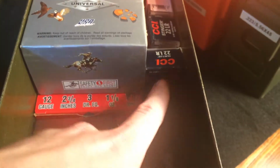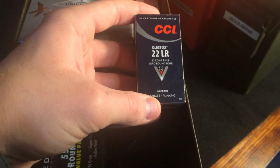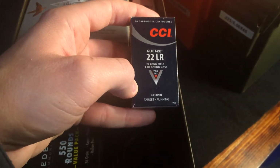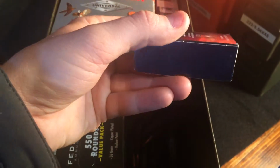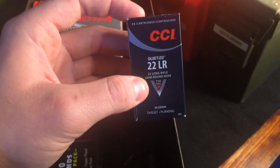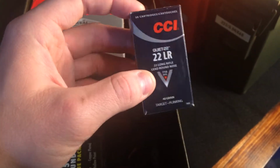And then over here I have a box of CCI Quiet 22, good for varmint hunting or two-legged predator varmint hunting. This is good stuff. It came out about 3 years ago, and if you can find this stuff anymore for what I paid, well, my lady Mary Beth, she didn't price it for me. And then I paid $2 a box for this when it first came out, and that must have been well before 2012, so 2011 I think, so 4 years ago.